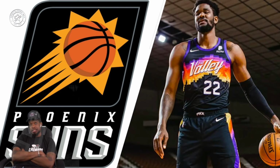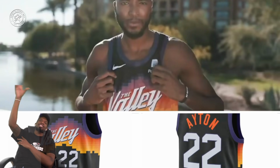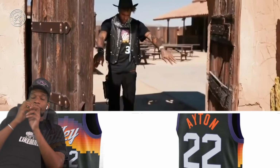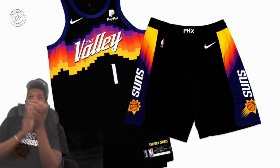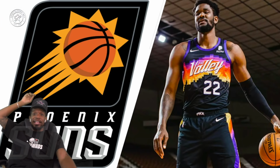Suns are looking beyond. These are crazy. For their city uniform this year, instead choosing to honor the entire valley. This is a bigger leap. Still not huge, they didn't go all the way new color scheme. But I like the valley on that. Tough, Phoenix, tough. Super tough. I'm with that. That's tough.